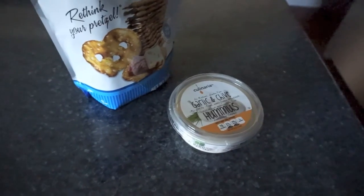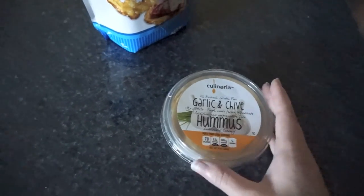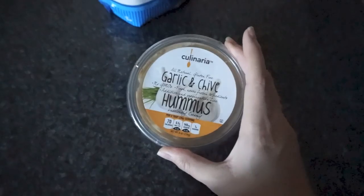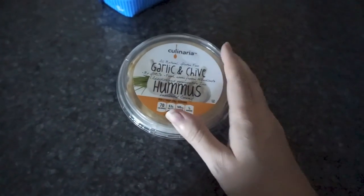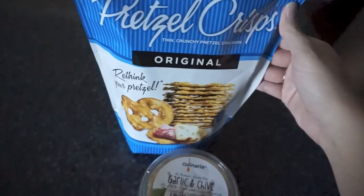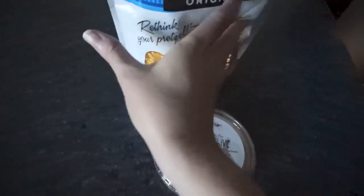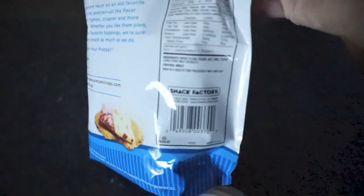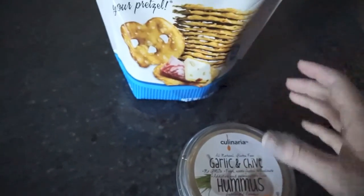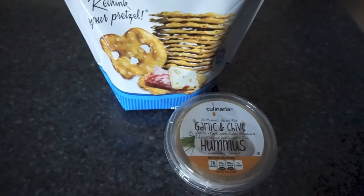All right, it is snack time again. I ended up getting caught up in cleaning and now I'm starving. So I'm going to have some of this garlic and chive hummus, which is really, really good. It's the first time I've had it and I really like it. I'm going to have it with these pretzel crisps. And I love these things. I've had these a bunch of times and I love that there's only a few ingredients in these, which is really nice. So I'm just gonna have some of this for now.